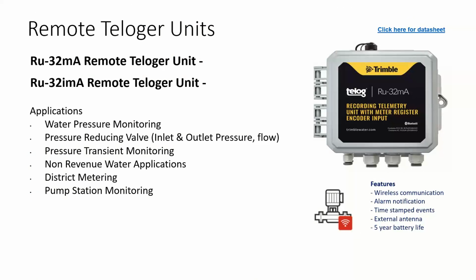Okay, that's great. So let me now go to our multi-channel recorders. The first one I'm going to show you is an RU32MA or an RU32IMA. Again, the difference between the M and the I is that the I has the ability to monitor and to capture high intense and very fast water transients or water hammers. So the application for the 32 is primarily, a lot of our customers use it for monitoring at PRVs. So this is an excellent application to be able to monitor a PRV.